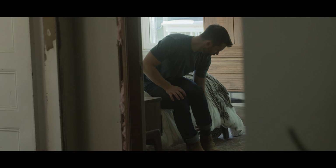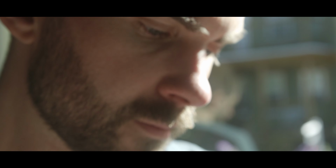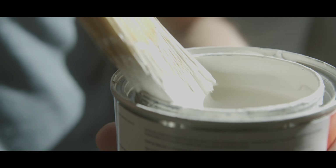Completing a space is incredibly fulfilling. Taking something that you saw in your mind's eye and then creating it is incredible.